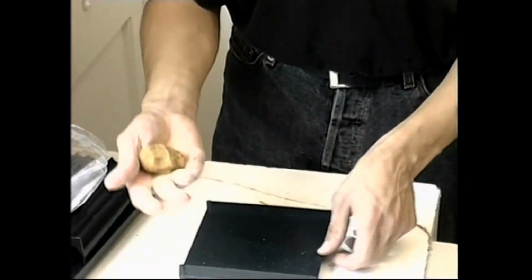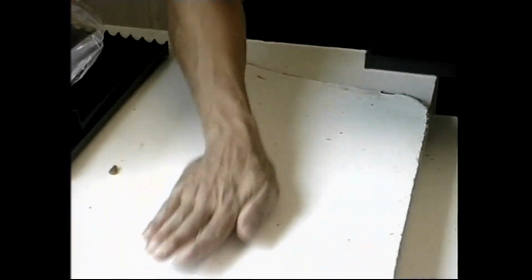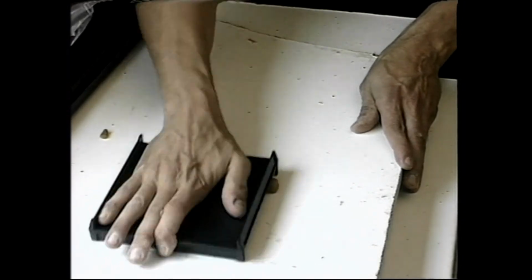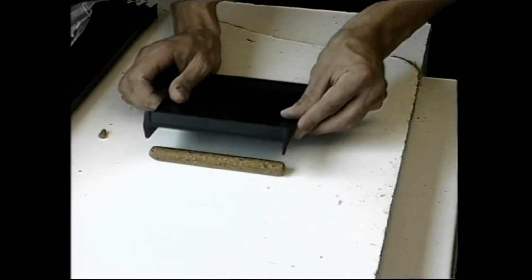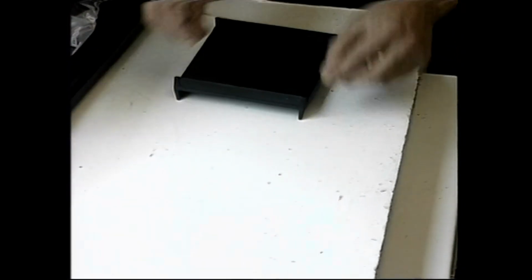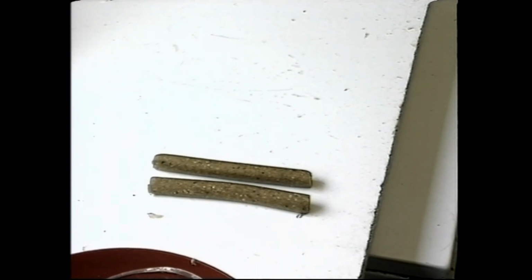Again, time will tell you how much you need to break off each time. A little bit down, roll by hand, excess cut off as so. Perfect. I've now got 2 sausages there. I'm going to spend some time rolling up the rest of the sausages, about half a dozen more.